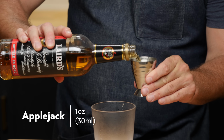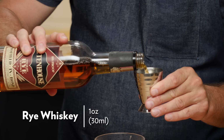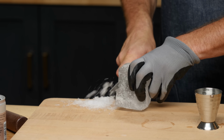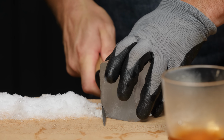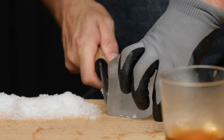1 ounce of bonded Applejack, 1 ounce into our glass, 1 ounce of Rittenhouse Rye. This is also 100 proof bonded product. Forgot to cut my ice cube. I like to just notch it on the bottom so that it fits a little better. Then it gives it a little jewel kind of look to it as well.